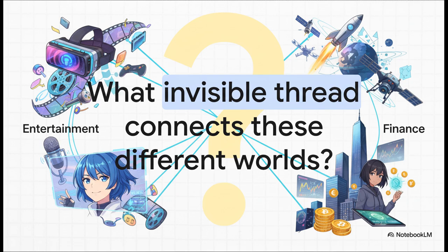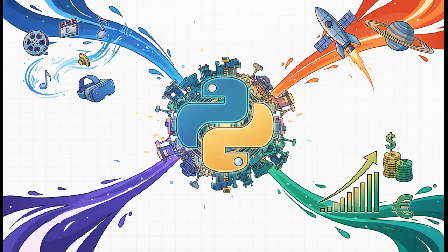Okay, so here's the question. What's the invisible thread that ties all of this together? You've got streaming shows, deep space exploration, and high-stakes finance. I mean, these worlds are light years apart. What could they possibly have in common? And the answer, which might surprise you, is a single programming language, Python. It is the unseen engine driving all of this incredible innovation.